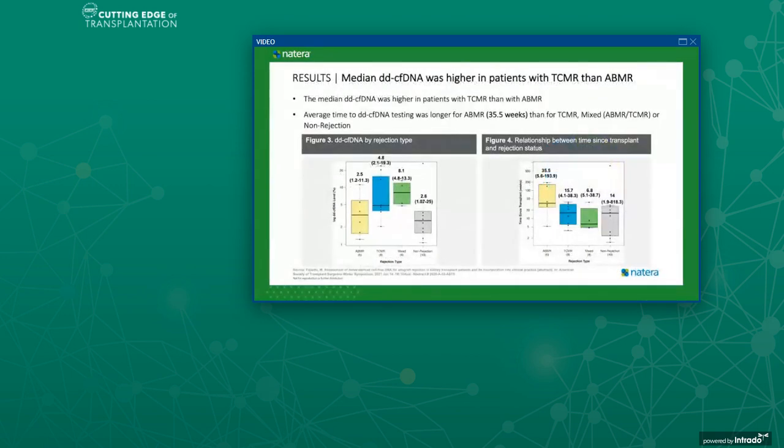So this slide shows you the median cell-free DNA according to rejection type in figure 3, and on figure 4, we'll talk about the timing post-transplant. On figure 3, we break the rejection into 4 groups: ABMR group in yellow, TCMR, the mix, and the non-rejection, and correlate with the level of cell-free DNA. As you can see here, Prospera is able to detect the rejection with high cell-free DNA in the ABMR group, the T-cell mediated rejection group, and the mixed group, and this is the result of the non-rejection group here.